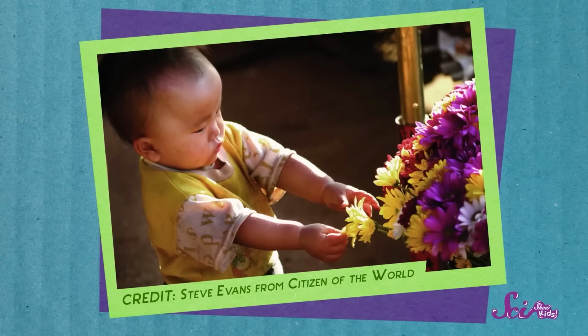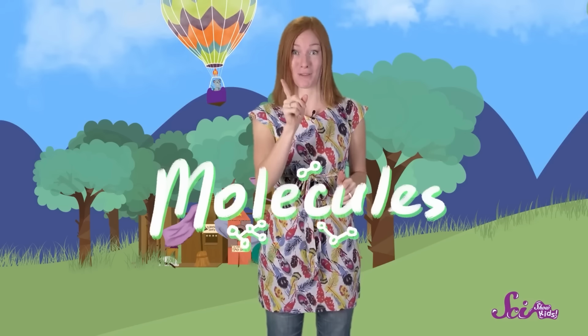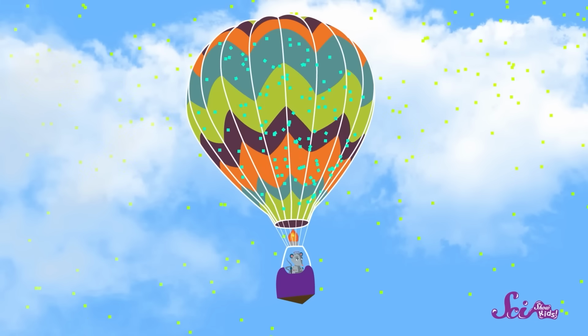Anything that you can touch or feel or that takes up space is made of matter. So air is made of matter, just like water is made of matter. And so are the clothes you're wearing and the food you eat. Even your body is made of matter. So what kind of stuff is matter made of? It's made of tiny things called molecules that are way too small to see, but they're there. So both inside and outside the balloon, there are many molecules of air moving around and taking up space.